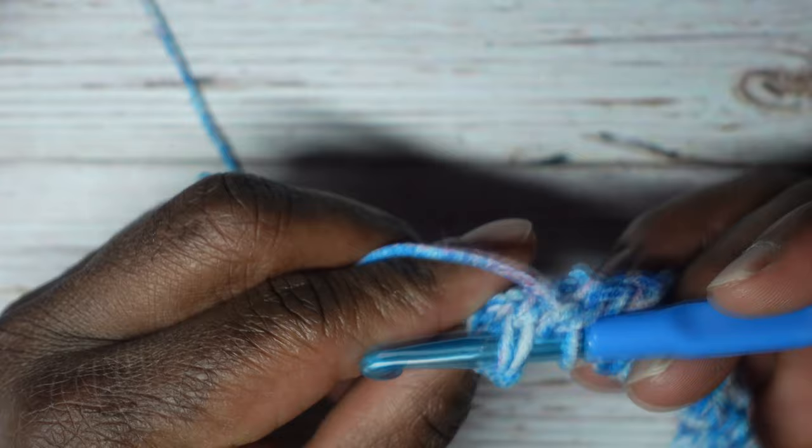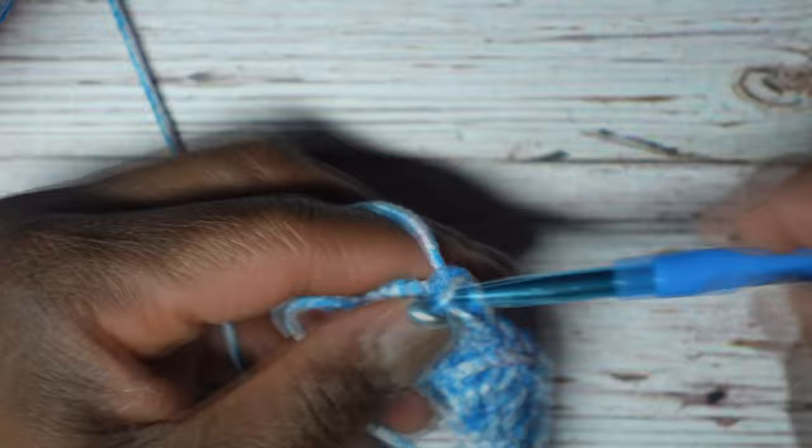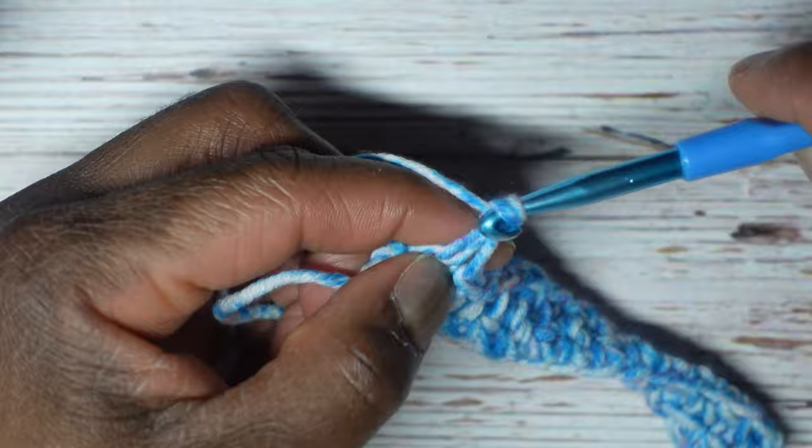You can always give yourself that aerial view if you're unsure where the top is. It may not be clear from this perspective, but when you rotate and you slice the icing, you see that top very clearly. Single crochet, okay? All right, chain one, turn your work. All right.